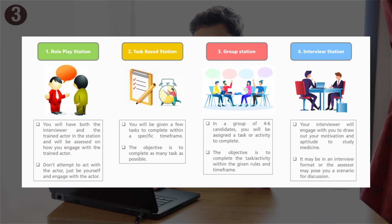Okay, so I found this infographic on the NUS Medical School website itself, and this is very helpful because this is exactly what happens on the actual day. So we have the role play station, you have the task-based station, and you have the group station, and you have the interview station. So what I want you to do is really take some time, pause this video if you have to, and read the various descriptions for each of the stations. So as you can see, it's fairly simple what goes on in each of the stations.